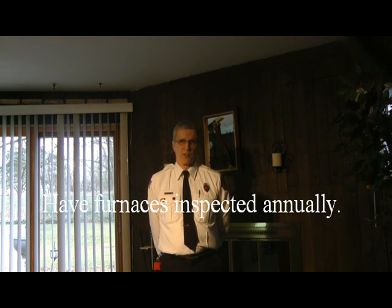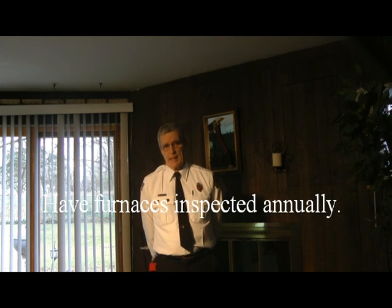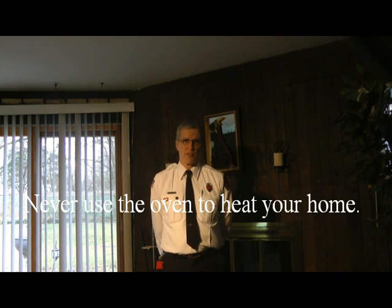This also goes true as far as your furnace. Make sure that you have it inspected annually and that you clean your filters frequently. As far as the oven, we have had people who, when they've had problems with their heat, have used their oven to try and heat their house. This is a very, very dangerous thing to do, and we encourage you never use your oven to try heating the house. You will produce large volumes of carbon monoxide and the fire danger is just too great.